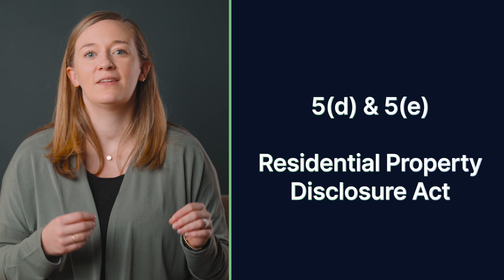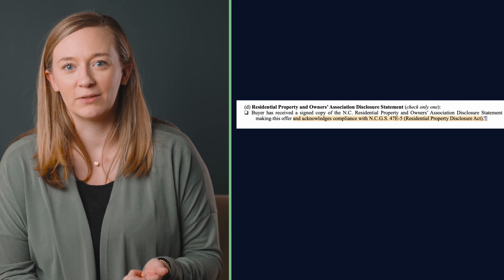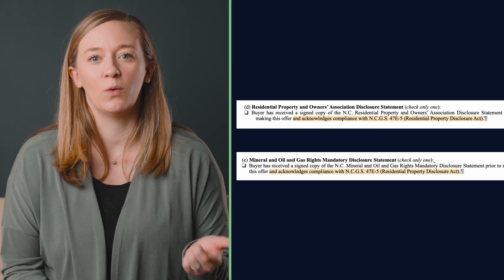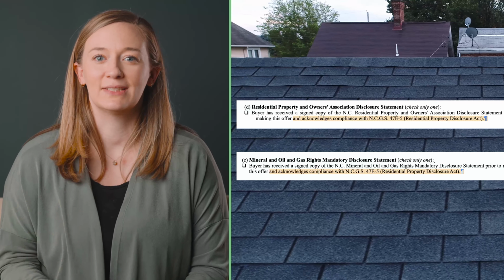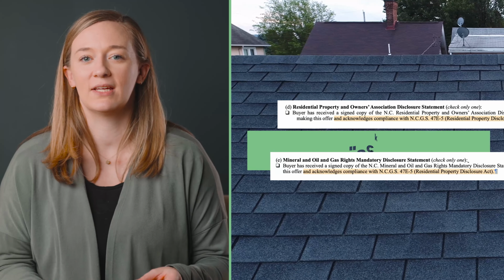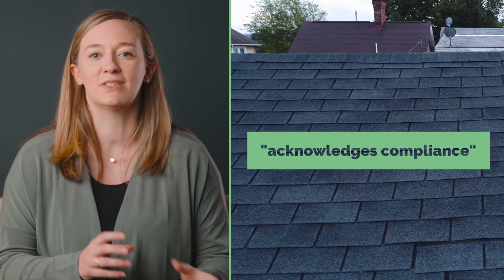Moving on to paragraphs 5D and 5E, these both get the same update, and they deal with certain disclosures that have to be made to the buyer from the seller. So the Residential and Property Owners Association disclosure, and then the mineral and oil and gas rights disclosures. Before, there's a box that said that the buyer had received these documents, and now there's language that says the buyer is also acknowledging compliance with a certain statute, which is called the Residential Property Disclosures Act. And it's really important now that you don't check the box that you've received the documents if you haven't actually received the documents. So pay attention when you're checking those boxes.